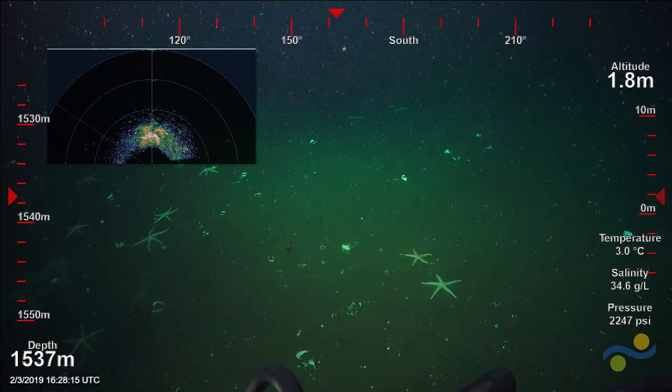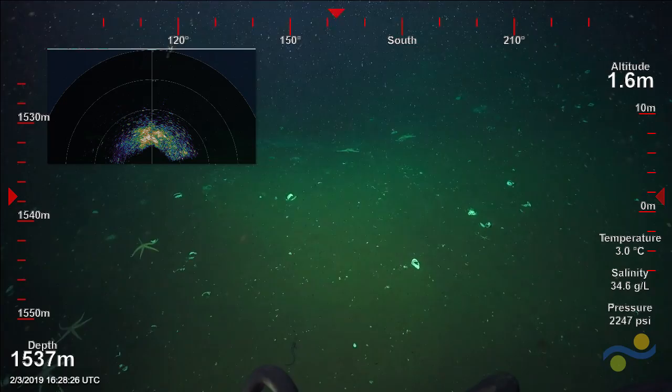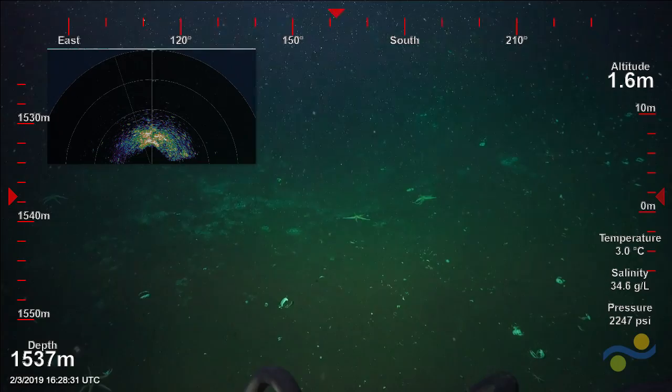Is it talking about the crater wall? It's got to be the crater wall, then. Yeah, it's the lip of the crater. There's a lot of shell hash. That's probably what's giving that return.